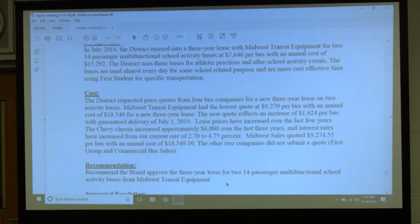The one thing that I do want to give the board is, for example, our golf team. If you were to use First Student to go to a course, you're probably looking at one trip to the course and back is probably about $300 for one trip. So if you take that and times that per 1 week that they're practicing on this, and that's just the boys. If you did it with the girls, it starts to add up. So you can see that these minibuses are very cost effective for the district as you go through the entire school year. They're utilized pretty much every day.